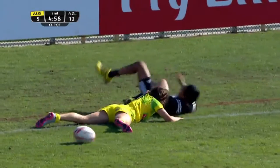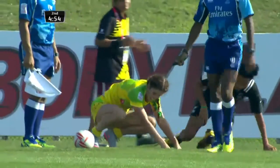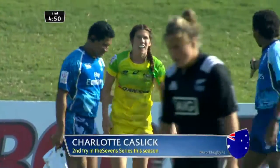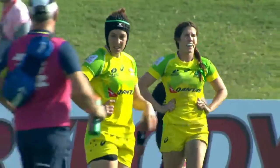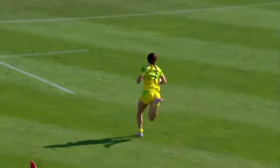That is a piece of individual flair that we've come to love from Charlotte Caslick. Wonderful, wonderful try. No one knew what she was going to do. She had the ball in two hands. She was looking around for support. So often she does pass the ball.